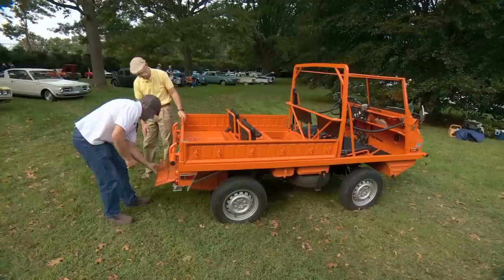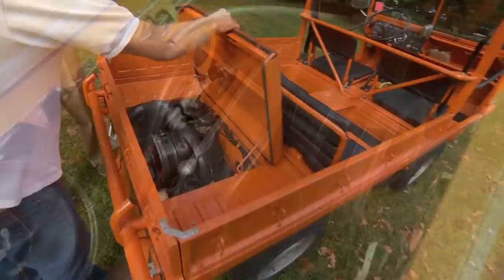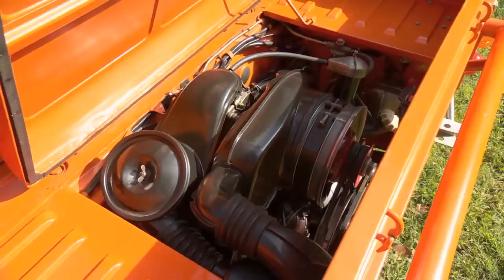It's a flat twin. Cool. Air-cooled, 650 cc's. Four-stroke? Four-stroke. A 650 four-stroke flat twin. Boxer engine, basically? Yes. Wow. It's like half a Volkswagen engine, basically.